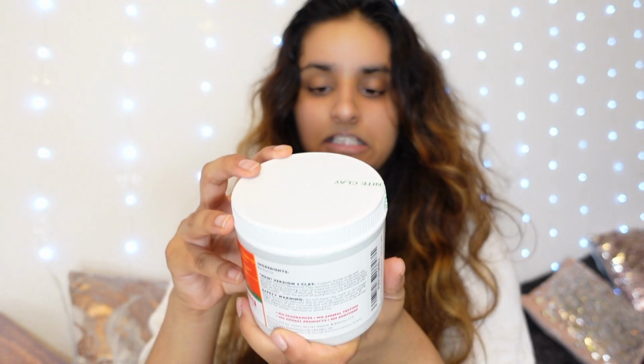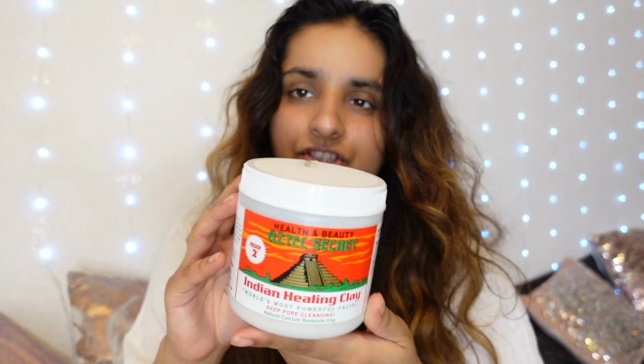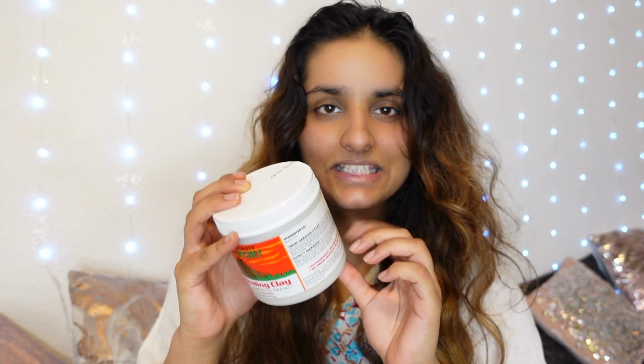And this is a £1 tub, which claims to make 10 to 15 facials. Since it is just 100% bentonite, couldn't you just buy a bag of bentonite rather than buying this plastic tub? Are you paying for the packaging or are you paying for the product? I wonder. It's an interesting point.